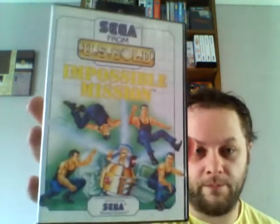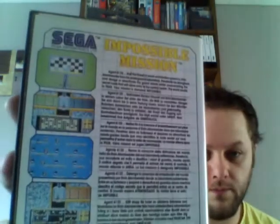Next up, Impossible Mission. So again, no manual, but the cartridge is fine. Box is okay, ish. Yeah, so that's Impossible Mission.